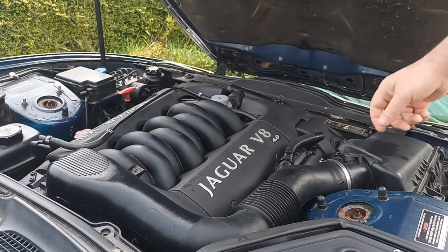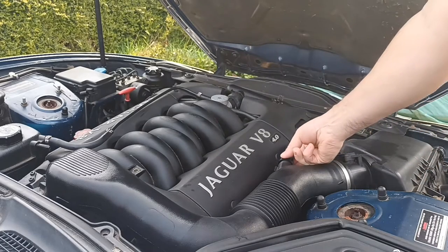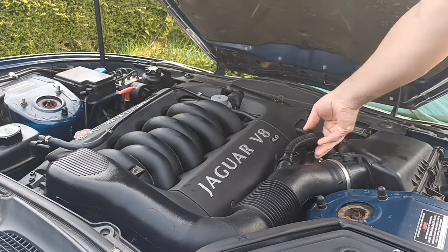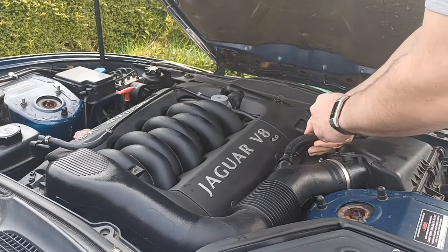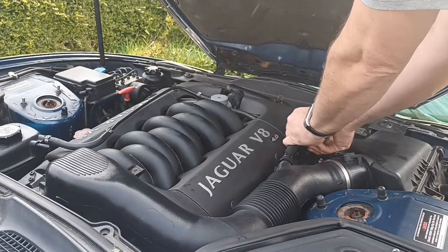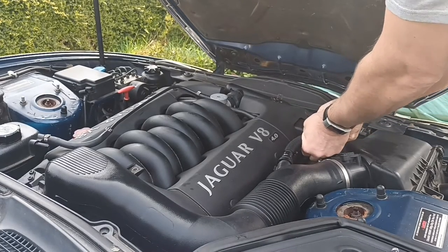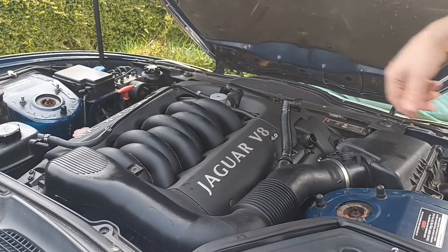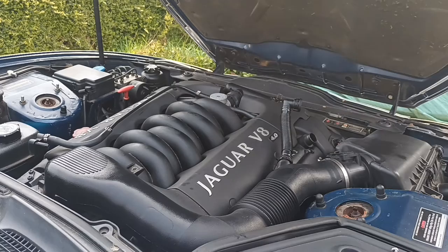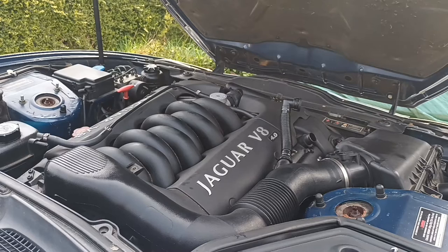So we're just going to take off the pipe here as well. We'll take off from here, just squeeze the knurled parts together and carefully, that's it, on the way, there we go. Just going to rotate that around. We just need to take off the air box, get that out the way.